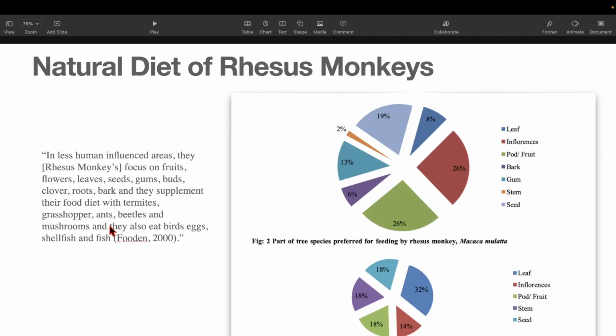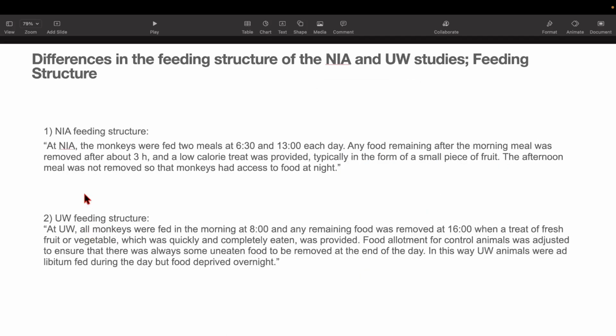And we'll even see, between the NIA and the UW, that even in the NIA situation there weren't massive changes in certain markers compared with some of the UW monkeys. So the other thing that altered a bit, not necessarily as important but something to bring up, is feeding structure. At the NIA, the monkeys were fed 2 meals at 6:30 and 1 o'clock each day.